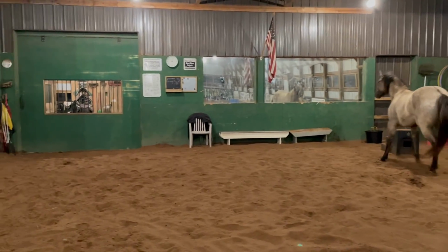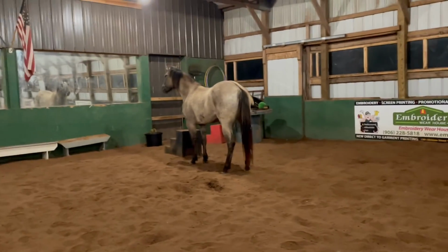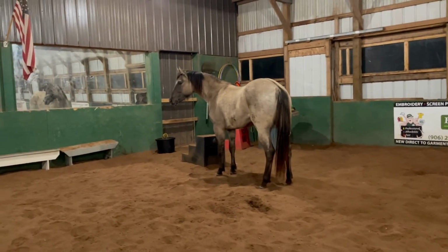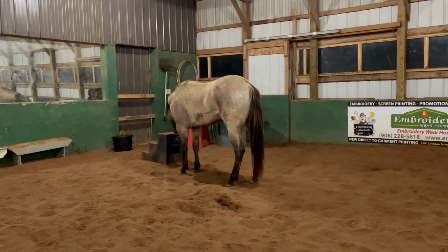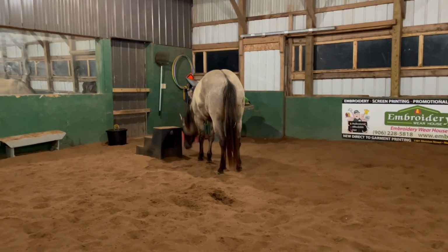Don't mind my obnoxious dog. She gets excited when horses run around. Today is March 30th, 2022, and we still are like full-blown winter. All day yesterday was freezing rain, all day today freezing rain, and now we're supposed to get like a foot of snow tonight. So that's kind of how it is here.